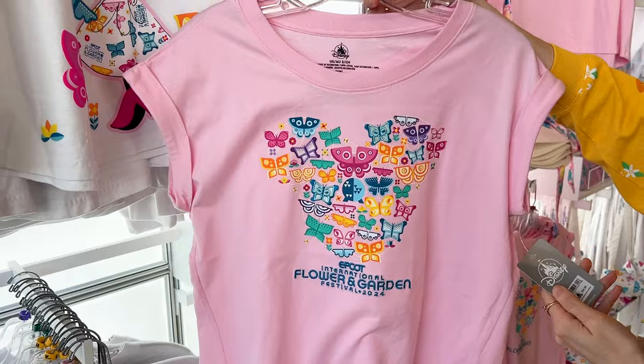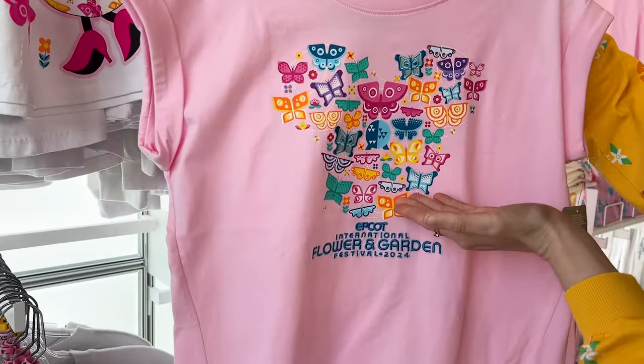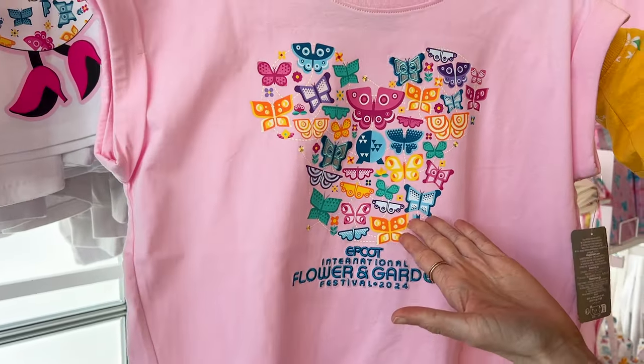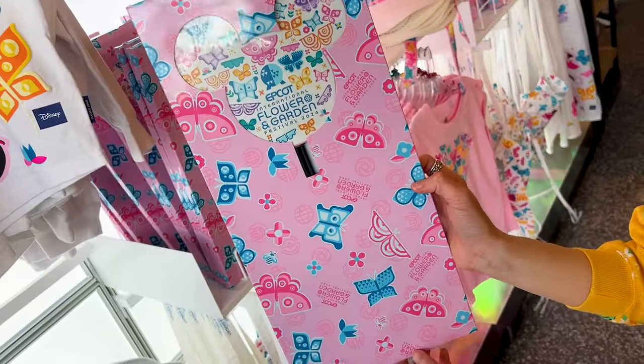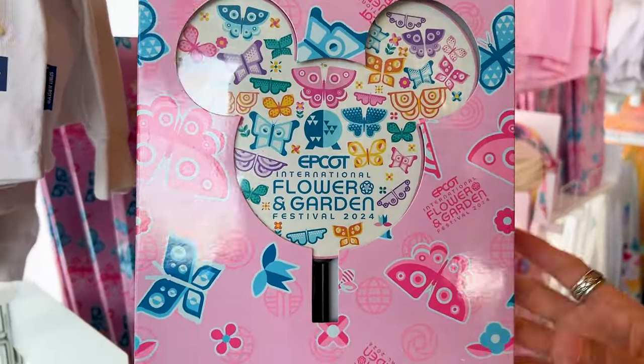It is $35. This top here is $35, and it has it printed on there, World Showcase and butterflies, but also embroidered butterflies. I love the pink. Oh yeah, it's like a little mini icon. I think this is for your garden. It's $35. It's something you just kind of like stick in the dirt.